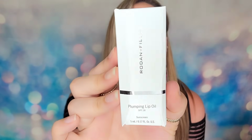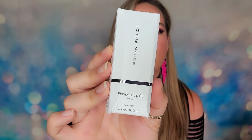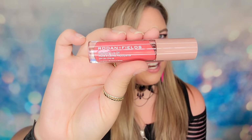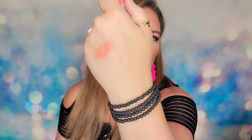The next product that I have is from Roden and Fields, and this is their plumping lip oil, but it also has SPF inside of this. This one is a full-size product. It's 5 ml, but it is full size for this brand. Beautiful shade. That's nice for summertime. I'll go ahead and do a quick swatch here. Keep in mind that it is an oil, so it is going to have a little bit of a shine, but you're still going to get that beautiful shade.